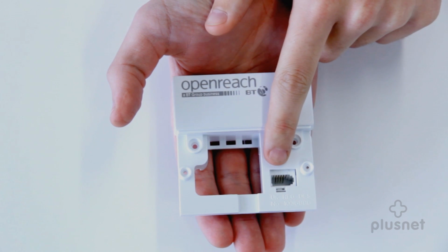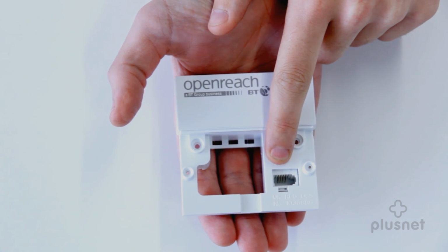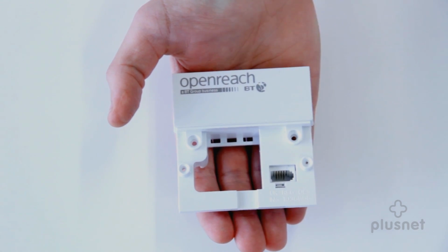This is what the test socket looks like. We can now reconnect the router with the microfilter, exactly how we had it before, and give it a few more minutes to settle down and get connected. Again, if this works, you need to reconnect each part to see what the cause of the problem was. It's also worth knowing that while connected to this test socket, other phone sockets might not be working. There's no need to worry, it's absolutely normal.